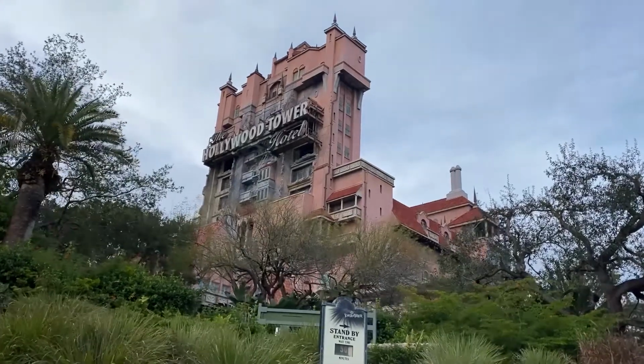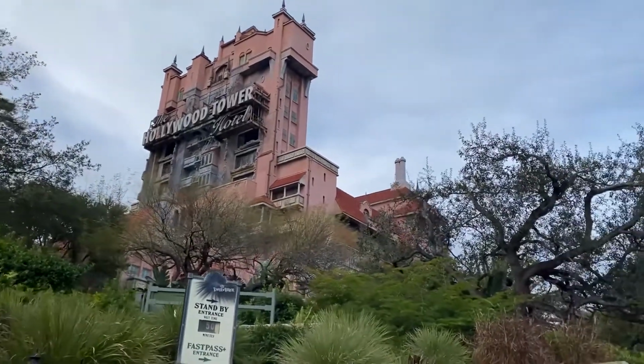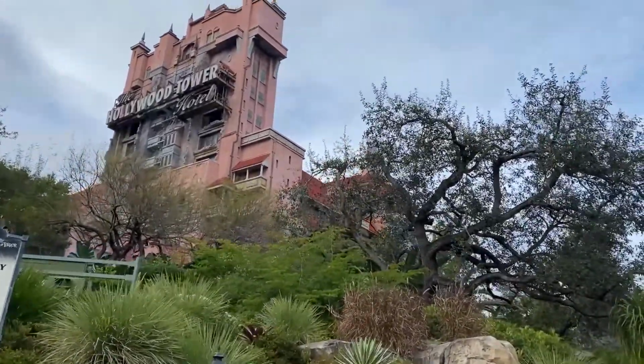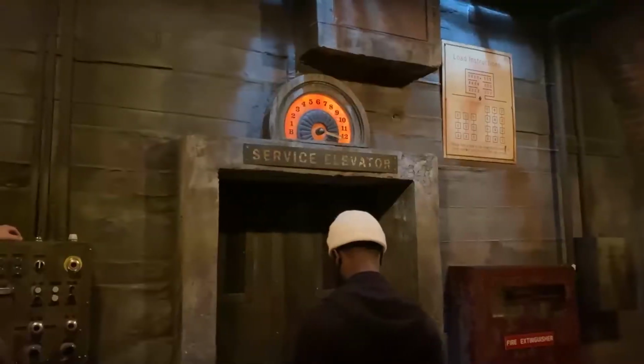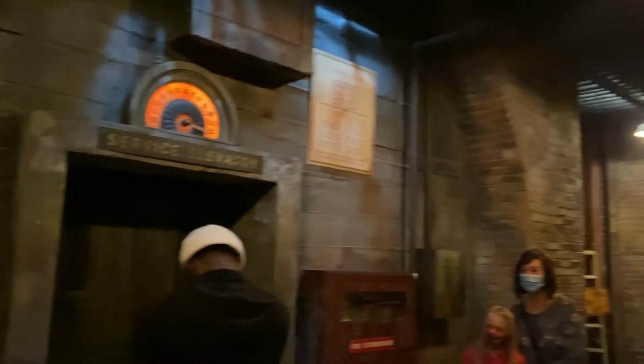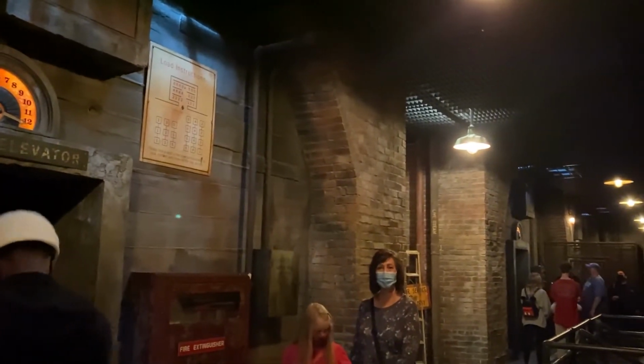Your last ride at Hollywood Studios is going to be the Twilight Tower of Terror. It was built in 1994 and it was themed after the Twilight Zone show, which was popular between 1959 and 1964. You're going into an abandoned hotel, and this is a drop ride where you're actually going to drop 131 feet at one point. It kind of goes up and down pretty quickly, and it's fun.